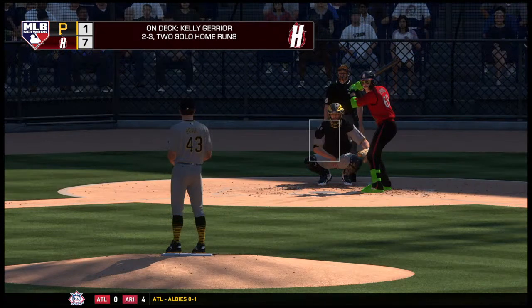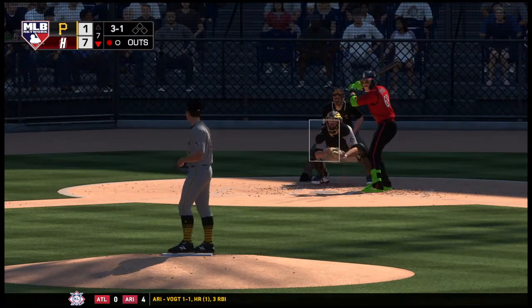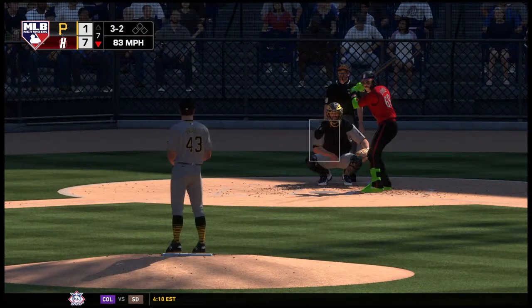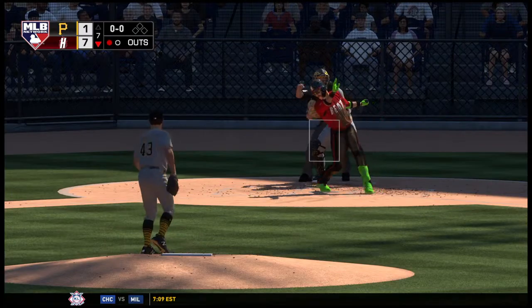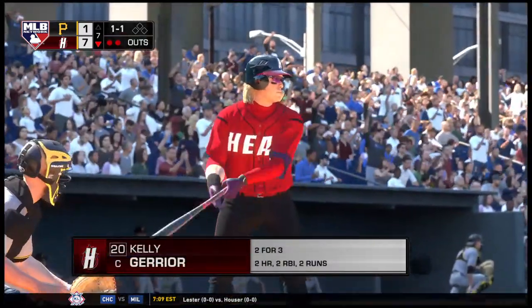Fastball, and looks like they're pinching him a bit here. It's 3-1. Hitters count all the way. Here it comes. Swing and a miss as he goes back to the cutter here. 3-2. Hey, this pitcher better be careful right here. My man at the plate is not trying to push something to the opposite field. And a swing and a miss as they got him with the slider there.